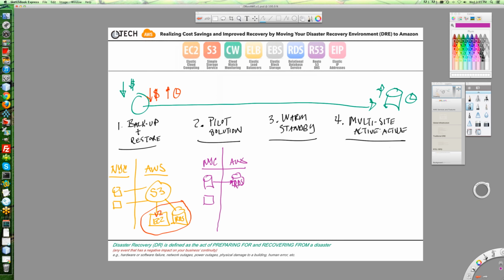Okay, so that's a little bit more in depth on backup and restore. Keep in mind our sliding scale here, and this is your lowest cost solution and your highest time solution in order to promote your DR environment over to production.